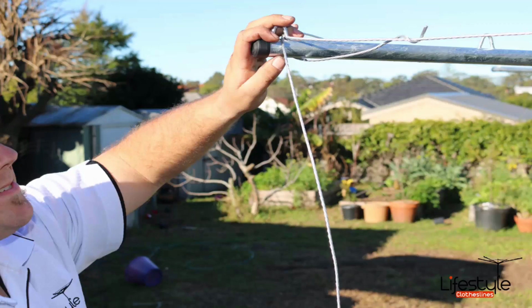These units are generally the trickiest ones to do, so we do recommend that you get a professional installer to help you with these products. If you do have an old line that needs taking away as well, Lifestyle Clotheslines can take this away for you and dispose of that unit. If you need any further assistance in choosing the right clothesline or installation, please feel free to speak to one of our customer support staff today.